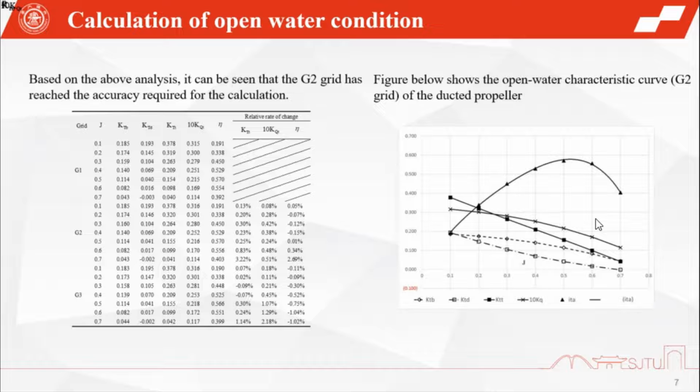G2 takes G1 as a reference, G3 takes G2 as a reference. With the increase of the number of grids, except for the case of J equals 0.7, the relative change range of the calculation results is within 2%. When J equals 0.7, the relative change range is slightly larger. The main reason is that under the large advance coefficient, the absolute values of KT and KQ are relatively small, and the calculation result is slightly fluctuating, which will lead to a relatively large error, but it does not exceed 4%, which is within the allowable range. Based on the above analysis, it can be seen that the G2 grid has reached the accuracy required for the calculation.